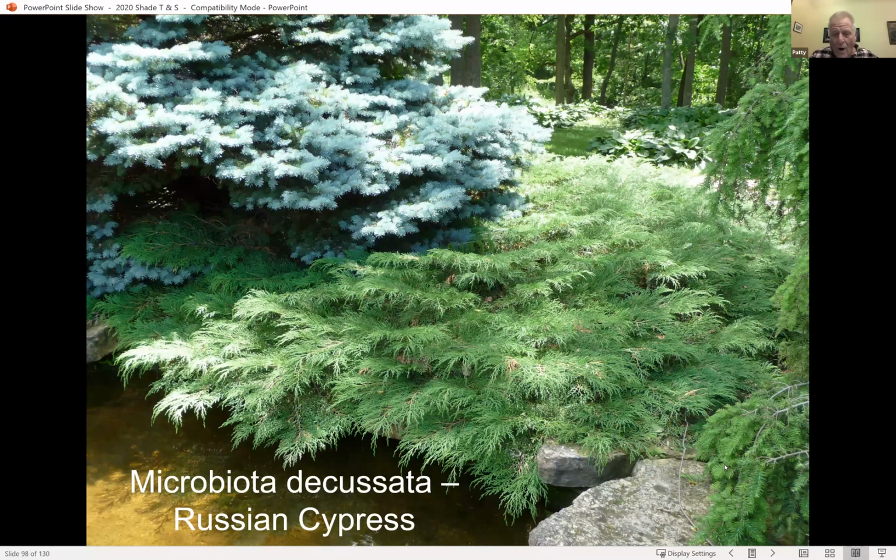Two things about it, though. One is it is absolutely intolerant of poor drainage. When I was working at the garden center years ago, I used to take more returns on this than just about anything else, because people would put it in, it would get overwatered, and it would die. So if you've got real good drainage, it's a great plant.